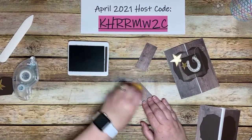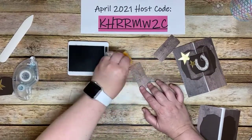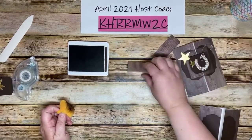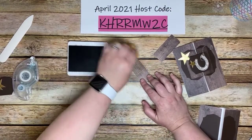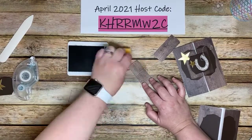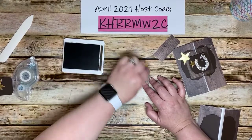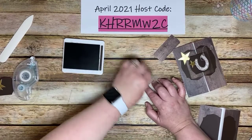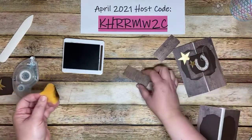Okay? And you want to do it lightly, and it's going to catch those score lines because you scored on the back side. So it means your score lines are what I call mountain on the side that we're going to be showing. All right, so you're going to do it all the way down. Okay, and then you can see I missed a score line there, but it's not going to matter because that's going to get covered up.